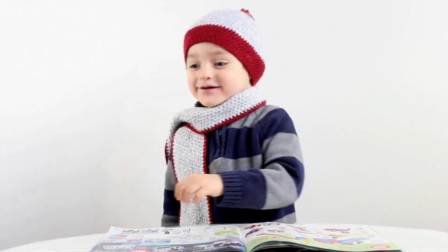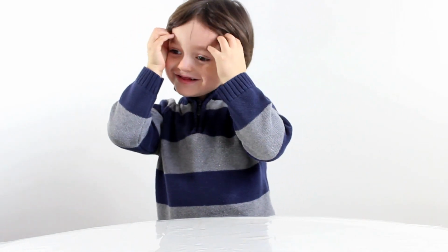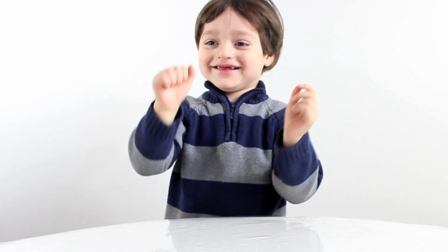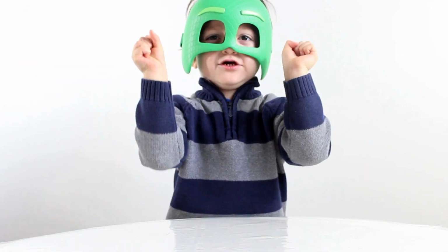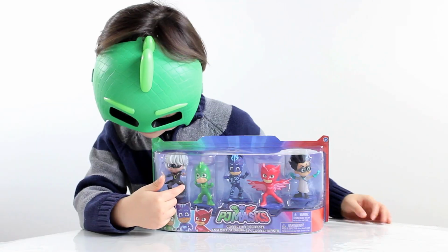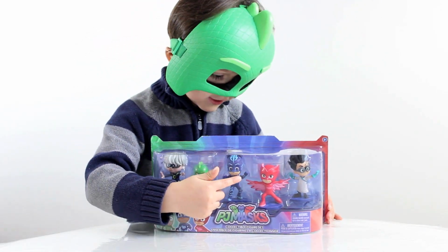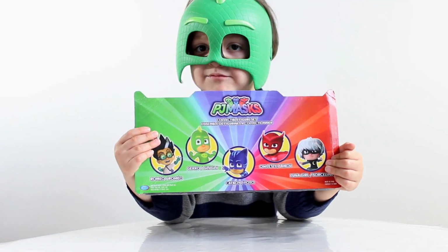Smiley. I have one. What's hiding in the peachy mask? You want to open it? Yeah, I want to. Peachy mask. That's your favorite of all of them? Yeah. All right, let's open this one. Do you want to wear your gecko mask? Yeah. Super gecko muscle. Wow, it's a gecko, cowboy, Elvis, and Romeo. And look at that, it's in the back of the box.